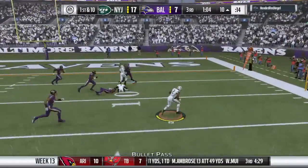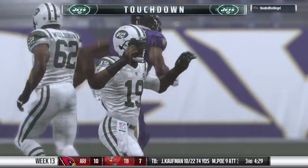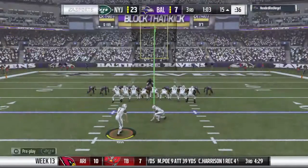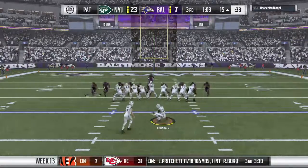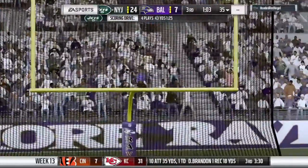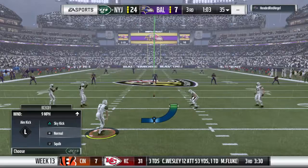Looking to throw. And a quick throw here, that's complete. And he's in. Touchdown, Jets. Their big-bodied receiver with touchdown number 29, too short of LaDainian Tomlinson's all-time record 31. And they're able to up the lead by one more. And the Jets are going to add on to their lead.